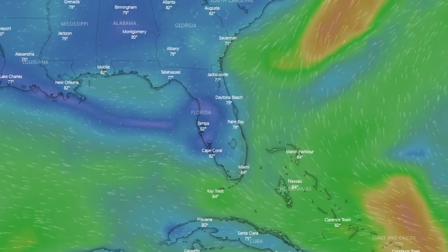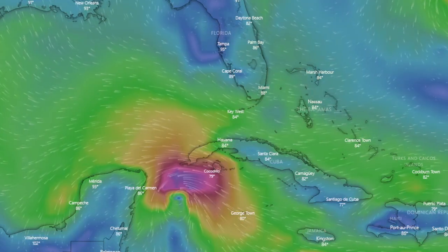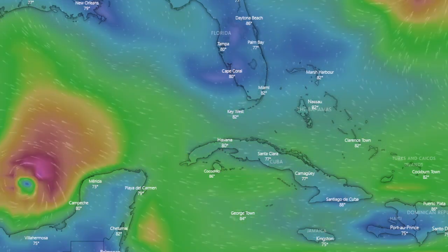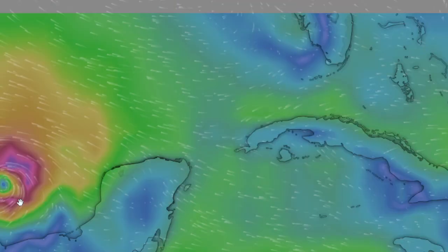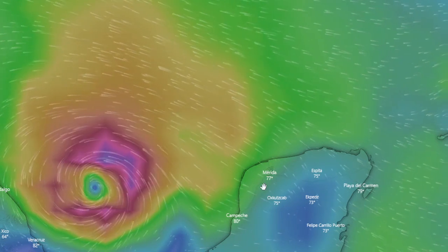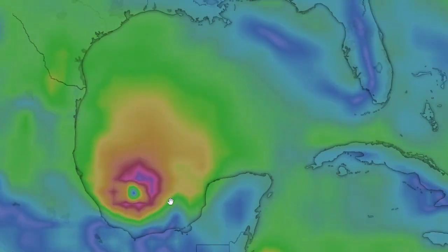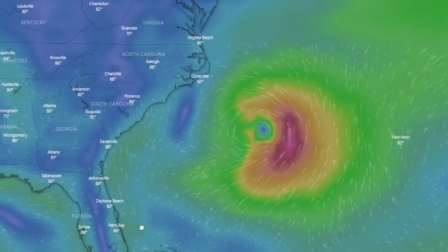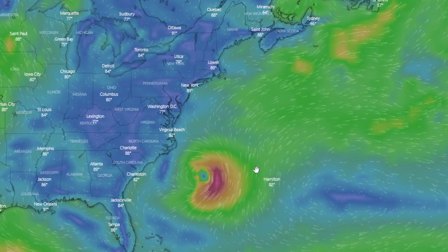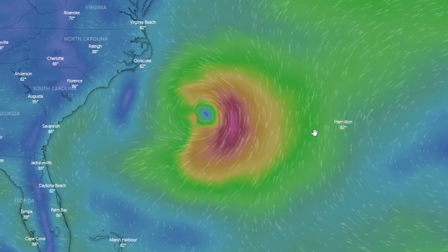Now, as far as getting back to Grace, again, this is what Grace looks like when it's going to impact the Yucatan. And so these are two storms, and it looks like it will really pick up a lot of strength once the Yucatan's fairly flat, so it's not very mountainous, I don't think. So once it gets back out to the Gulf again, it's going to be able to reorganize pretty quickly. So we're going to have to watch these two storms for sure.